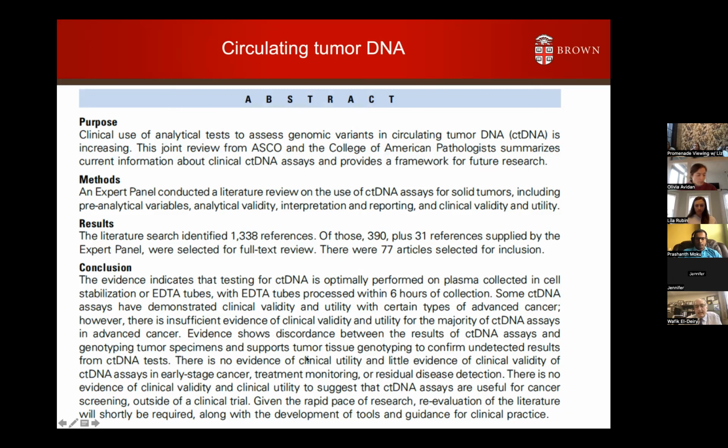At this point in 2018, they were saying there's no evidence of clinical utility and little evidence of clinical validity of ctDNA assays in early stage cancer, treatment monitoring, or residual disease detection. No evidence of clinical validity or clinical utility to suggest that they're useful for cancer screening outside of a clinical trial. I would still agree with that, although the tests are now readily available, especially to people who can pay for them. So they are certainly available outside of a clinical trial. And given the rapid pace of research, they will reevaluate. They haven't yet, but anyways.